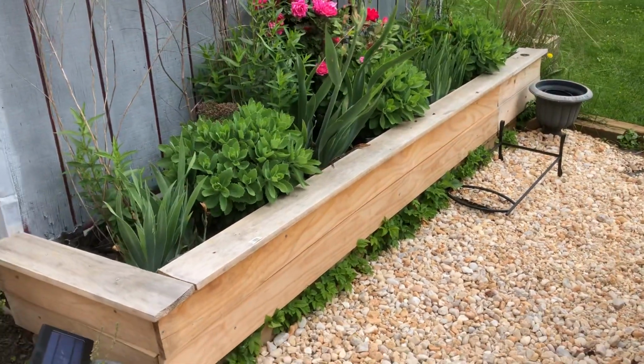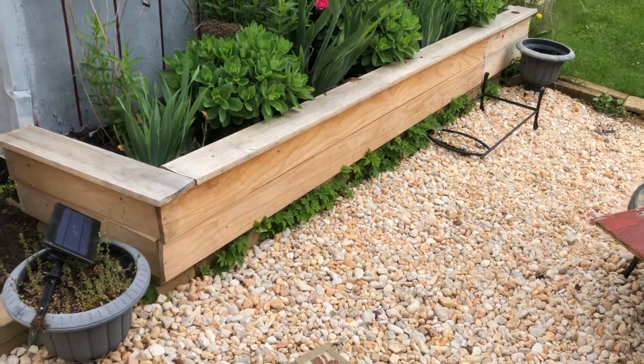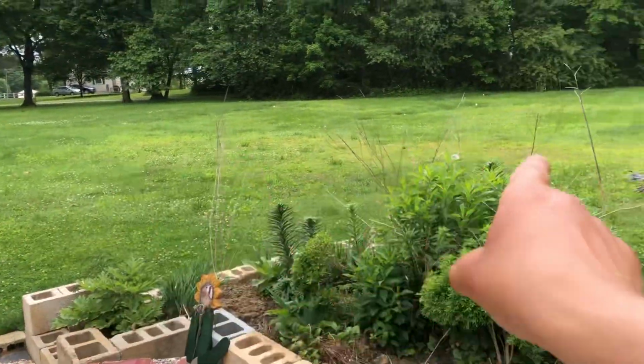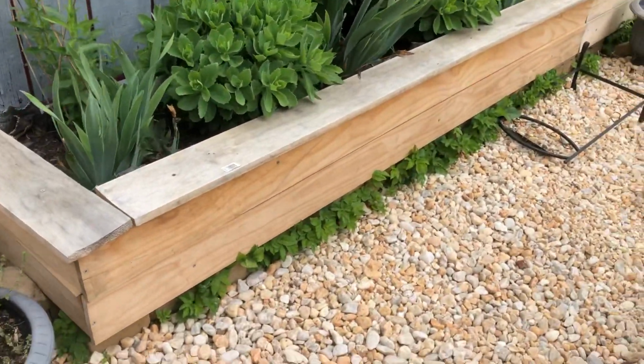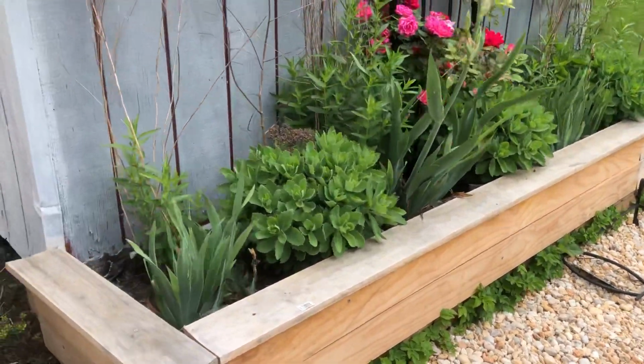All right, so in this raised bed I have, check out that nasty weed. It grows under the shed. If I go out into the lawn, you can see it. It's so invasive. That's why it's growing under there. I'm gonna spray it. I'm gonna do something with it.